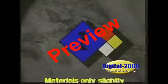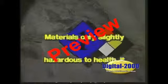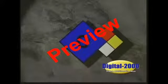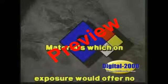The number 1. Materials only slightly hazardous to health. It may be desirable to wear self-contained breathing apparatus for cleaning large spills or entering a confined space. And the number 0. Materials which on exposure would offer no hazard beyond that of ordinary combustible materials.